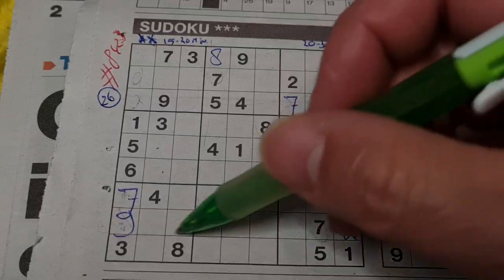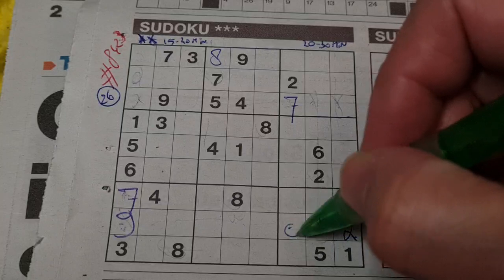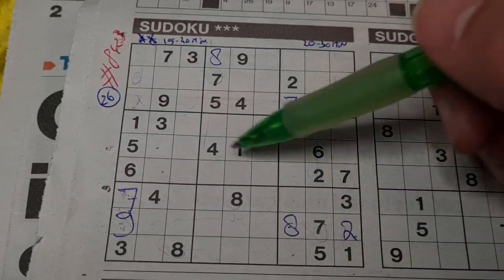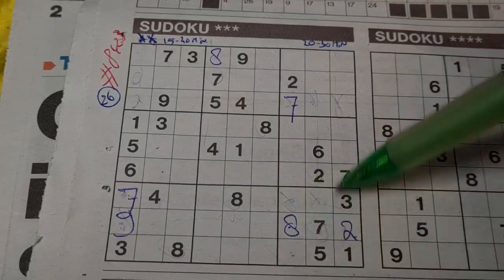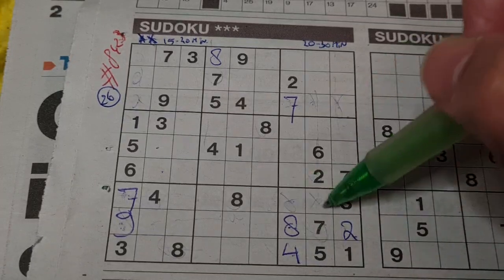We have 8 in this row, 8 in the last row. So in the row between, the only place left for 8 should be there. 3 missing numbers in this big square. 1 of the missing numbers is 4. We have a 4 in this row, so no 4 in these 2 boxes. So 1 box left for the 4 in this big square. Should be there. 2 numbers left now in this big square.